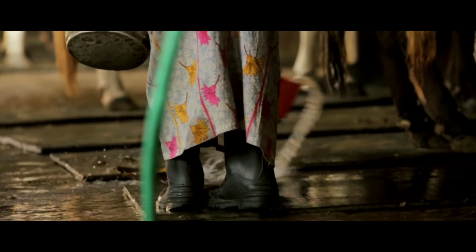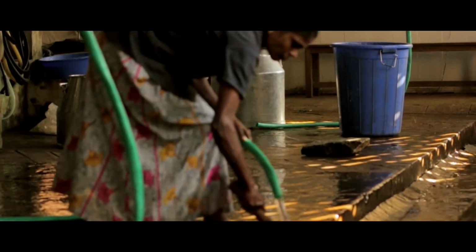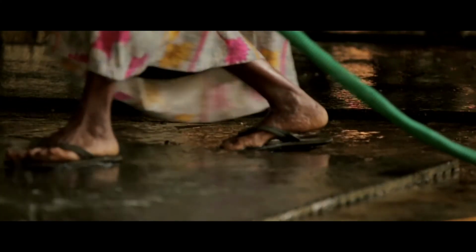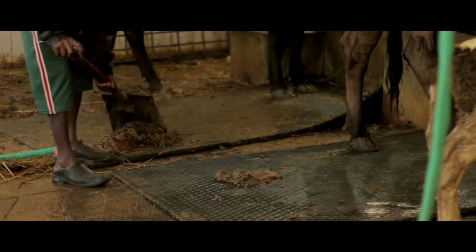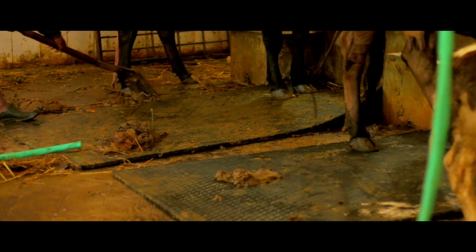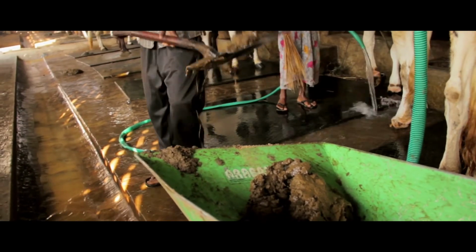It is recommended to clean the cattle shed an hour before the actual milking to prevent dust and dirt entry into the milk vessels. Sweeping the cattle shed and removal of dung from time to time will also control the flies, which are a major menace and a source of infection.